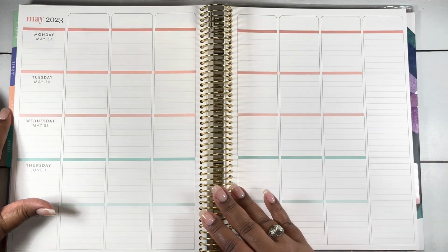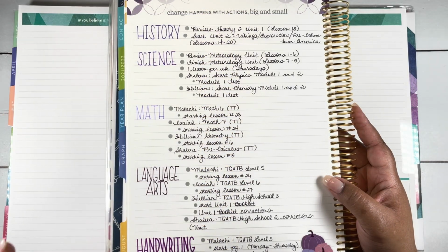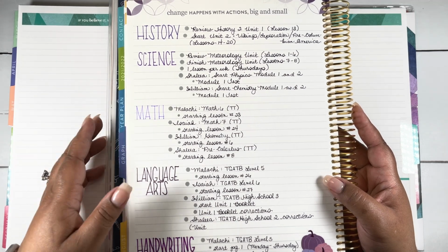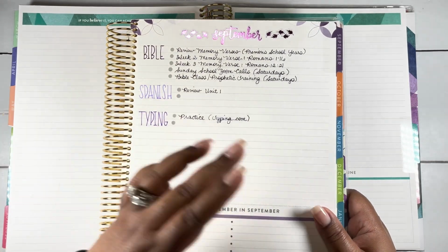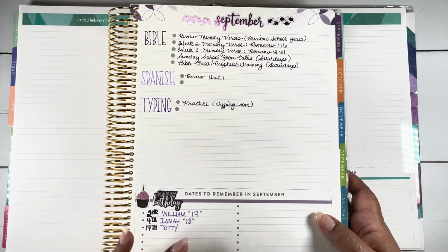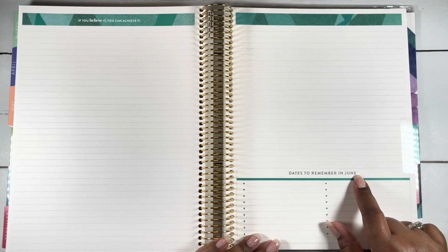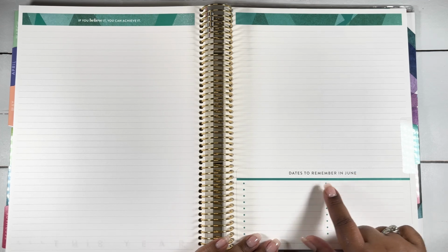I also want to share what I do with these pages. I write each subject and I map out where we start for the month, where each child is starting, where they are. I use both sides pretty much to map that out. And then of course, birthdays that we want to remember within the family.